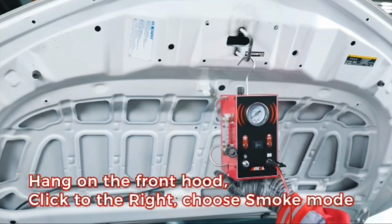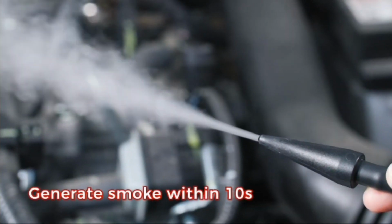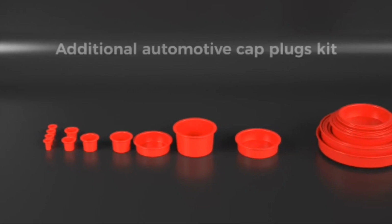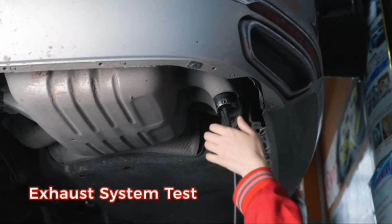Choose a smoke leak detector that suits your needs. Some are designed for general automotive diagnostics, while others specialize in specific systems like evaporative emission control systems. Look for features like adjustable smoke output, built-in air compressors, and compatibility with multiple types of fluids.